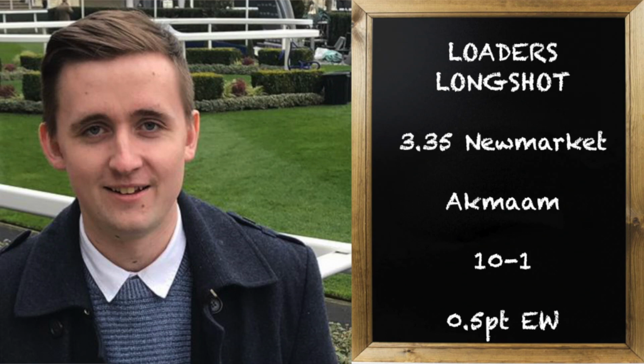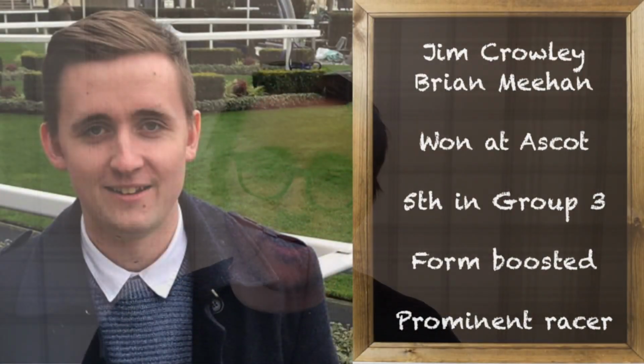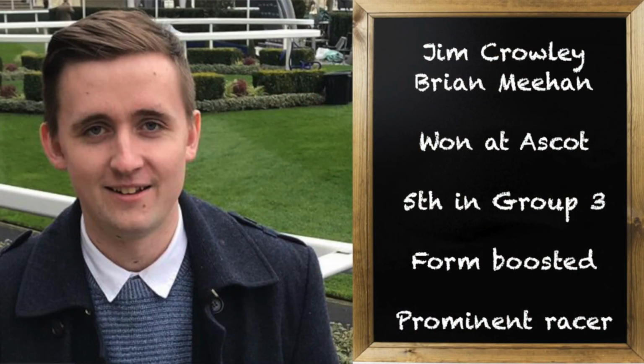But this horse, I think, is a bit overpriced in this market. Currently available at 10-1 with bookmakers. That price was available with William Hill, who are paying out 4 places on the race, and I'm going to recommend a 0.5 each way selection here. Now, this horse I thought was a really interesting contender.